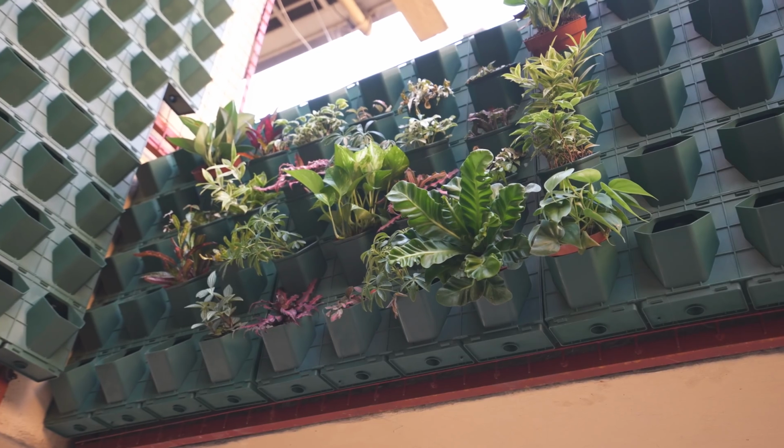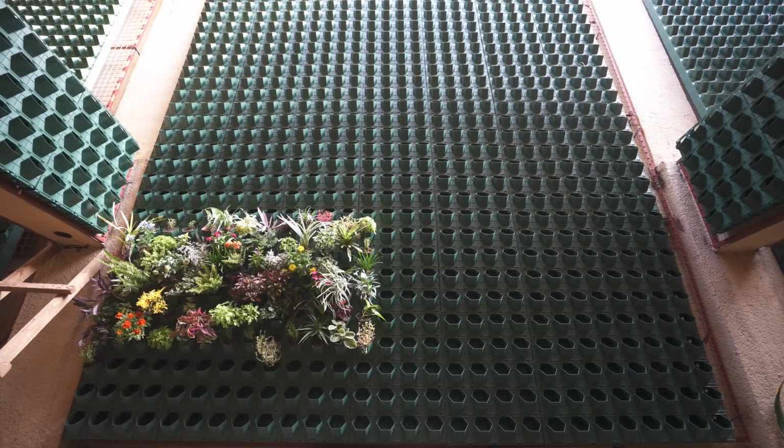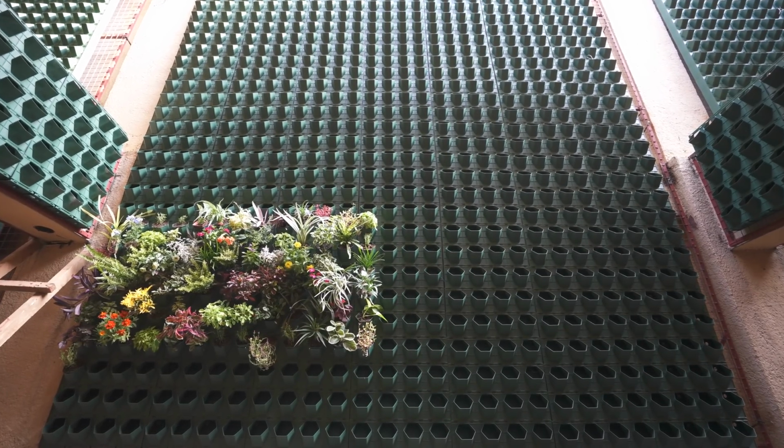Welcome to Hotel Ava. We are in the Malate branch, and as you can see, these are the wall planters that we're going to be adding throughout the whole hotel. Now it stems from the inside all the way to the outside of the property.